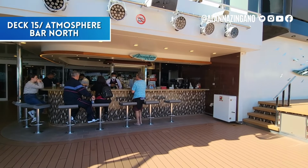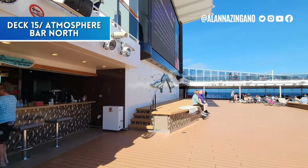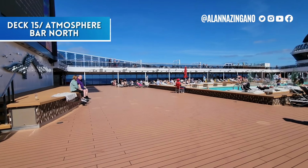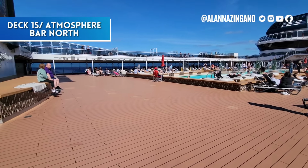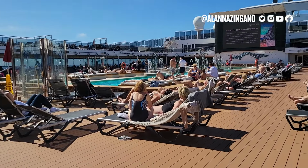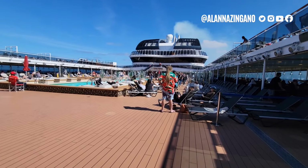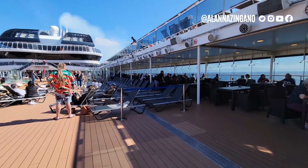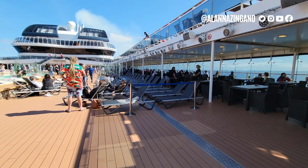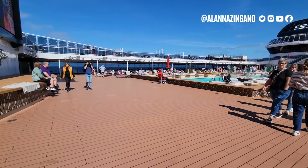So when you have optimal weather, you can hang out here at the Atmospheric Bar North, along with seeing a lot of the evening activities that will happen right here, weather permitting, out on this pool deck, like your sailaways, your snow parties, your glow parties, the fun things happening right here. And by the way, on the port side of the ship is the smoking area here, so you'll see all the ashtrays for all of that, and the other side is non-smoking here on this deck.